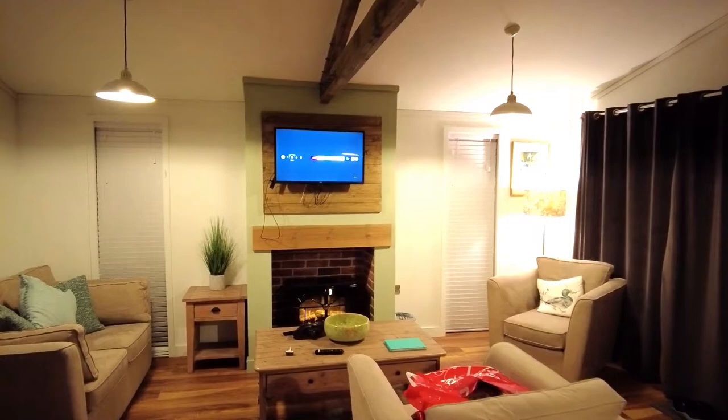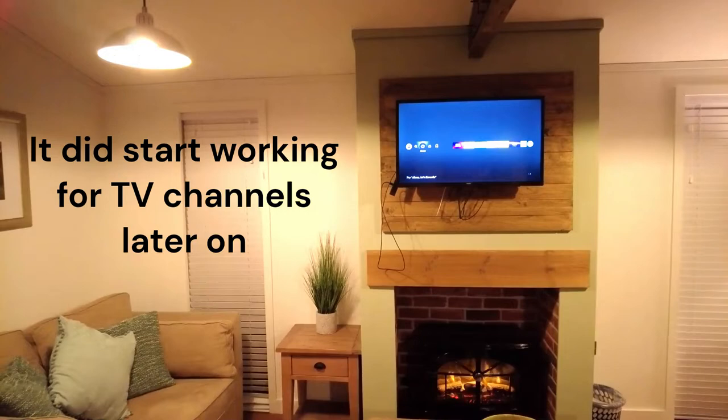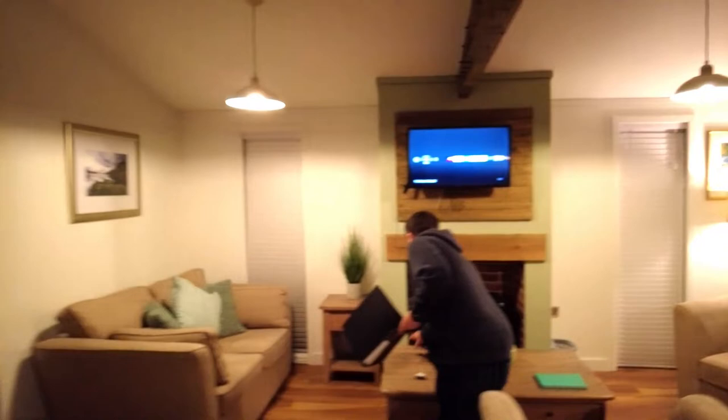A little bit of a problem though. We couldn't get the TV to connect to the internet or work or get the channels on. So luckily we brought our own Fire Stick. Yeah, hopefully once we connect it to the internet, we'll be able to at least watch stuff on a Fire Stick. So that's something to bear in mind. It's quite scary going to the Tesco and then back in because the roads are so narrow.